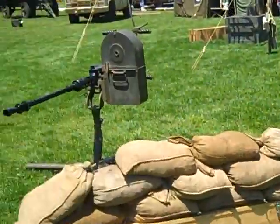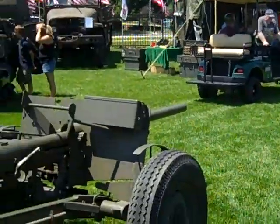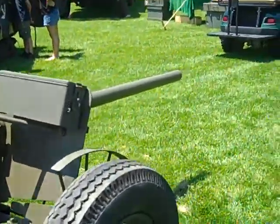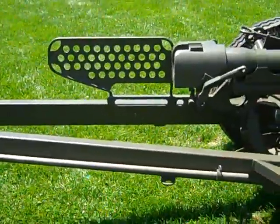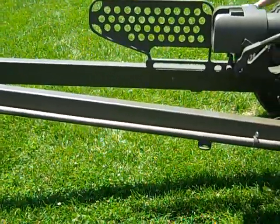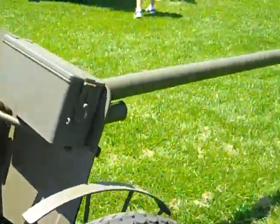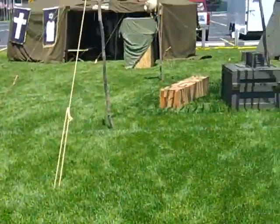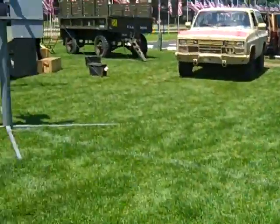And we're just walking through here right now. There's camouflage netting up, and here's a little howitzer cannon sitting here. Tom, what size was this gun? You don't know? Some kind of cannon. Tom is my guide today. He knows about this military stuff more than me.